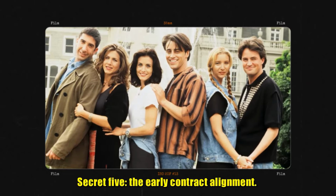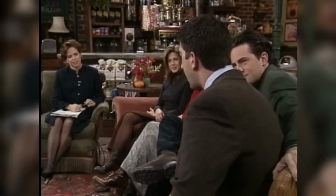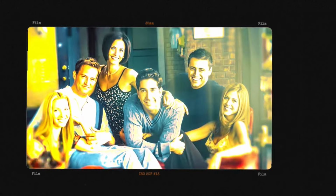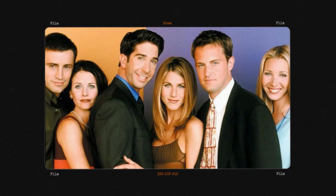Secret 5. The early contract alignment. Before the show became a gold mine, the cast faced a divided pay landscape. The emerging solution? Quiet unity. The 6 started sinking their asks, small at first, symbolic more than seismic. It set the stage for what came later. Speaking of, we'll get to the $1 million pact, but the seed was planted here. No weak links, no breakout, negotiated alone. A friend group on camera, a block off camera. That choice changed leverage forever.